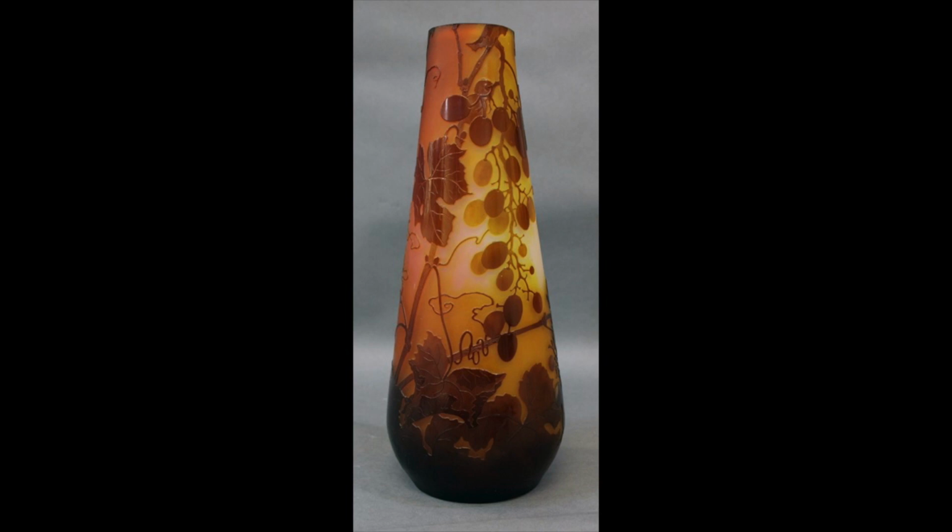Vase with Grapevines is a cylindrical glass vessel that slightly widens in diameter as your eye moves down the vase. It is 13 inches tall, 2 3/8 inches wide at the mouth of the vase, and 5 inches across at the bottom. This work is a fine example of Gallé's interest in botany and natural science.